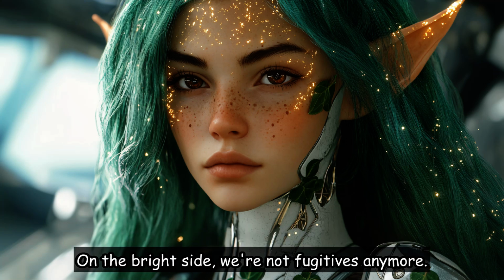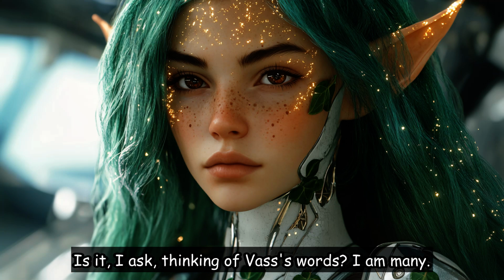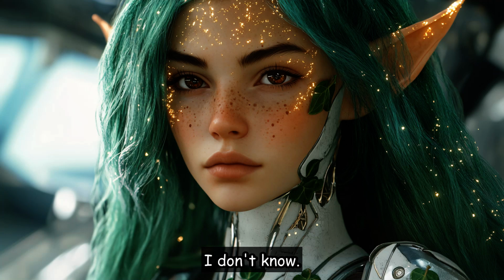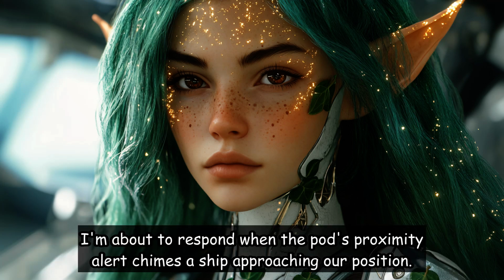She manages a tired smile. "On the bright side, we're not fugitives anymore. UESC thinks the Lazarus threat is neutralized." "Is it?" I ask, thinking of Voss's words. "I am many." Zara's expression grows somber. "I don't know. That pulse destroyed the fragment we had. But if Voss was telling the truth about how far he's spread..." She shrugs. "Maybe we just bought some time."